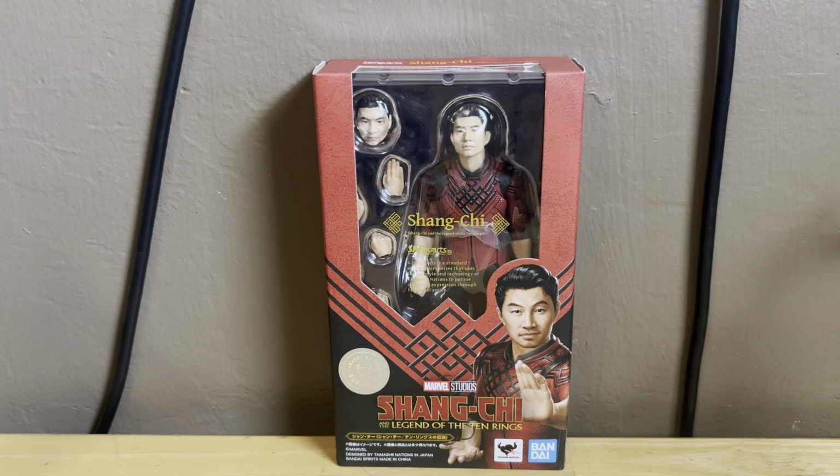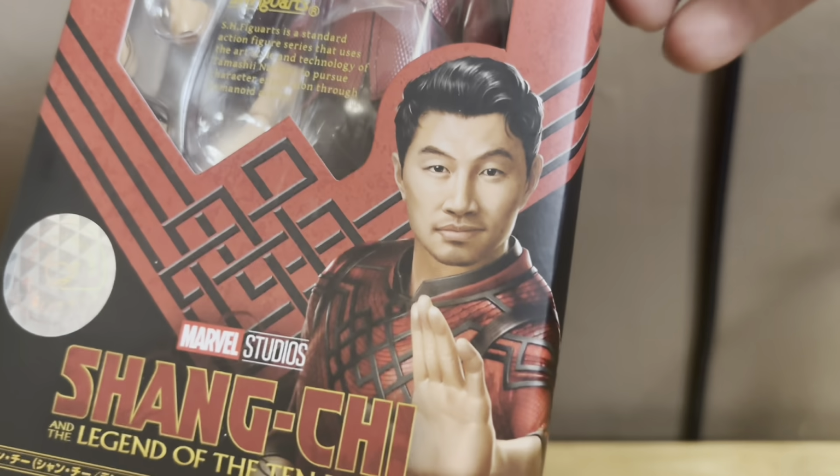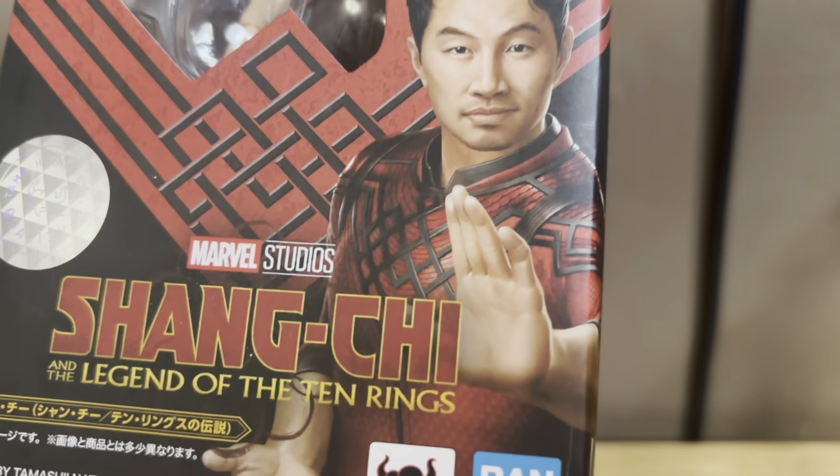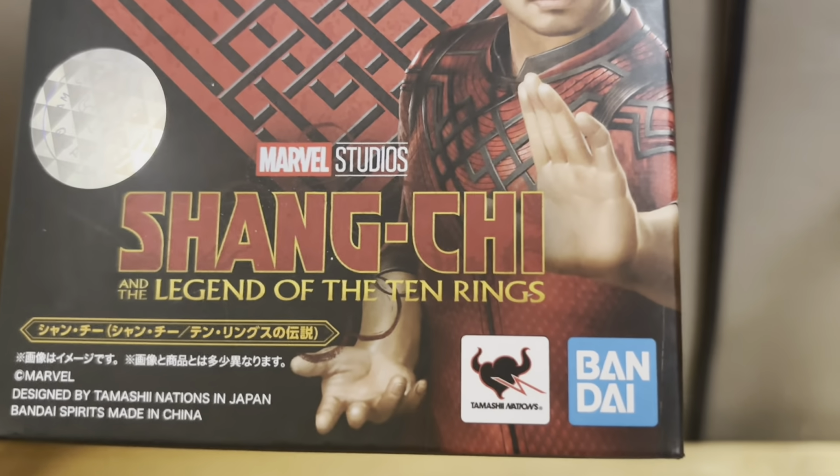S.H.Figuarts, Marvel Studios, Shang-Chi from the Shang-Chi and the Legend of the Ten Rings movie. Here he is in the packaging again. Pretty sick. Marvel Studios, Shang-Chi, Legend of the Ten Rings, S.H.Figuarts, Tamashii Nations.